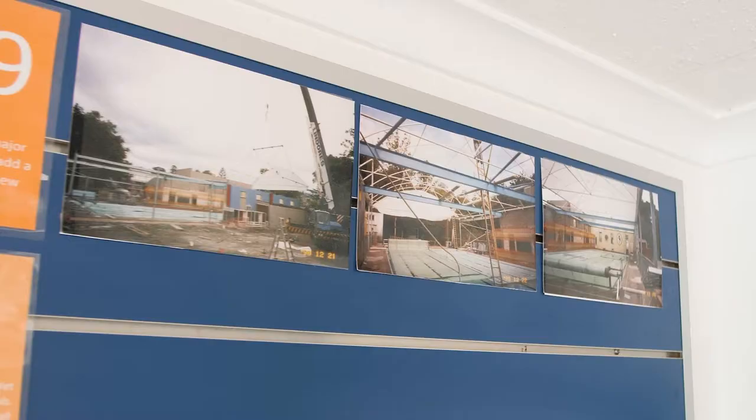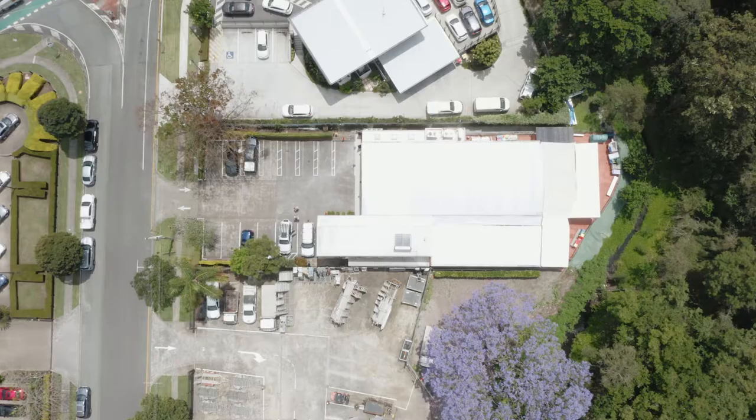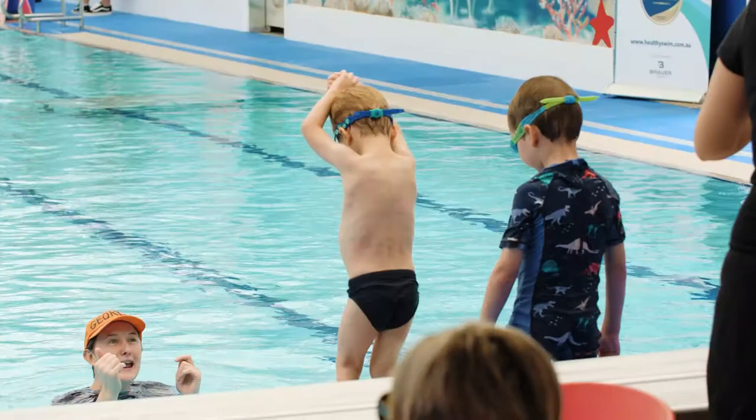Over the years, we've done a few renovations. The first major one was in 1999. That was an upgrade of the existing facility to get a roof over the top, to change our heating, and also to move the pump room and add an additional sand filter in there, and to get away from hand feeding the pool. And we got some automated dosing equipment back then.